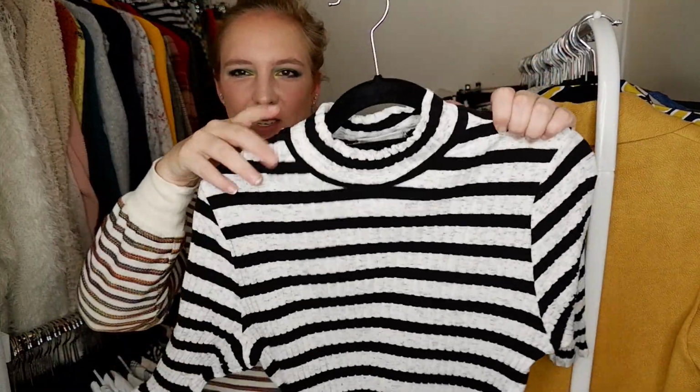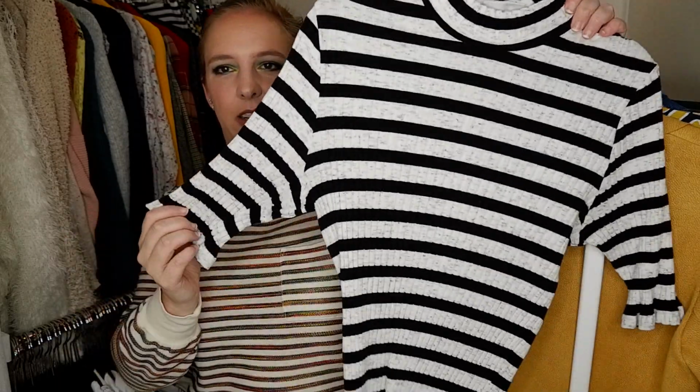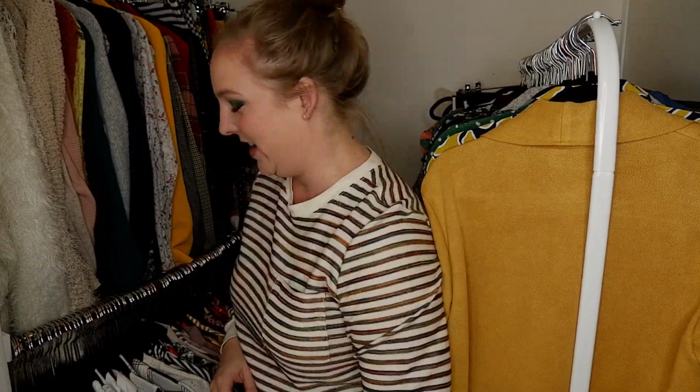Ha! I found something that I would like to get rid of. This is a 3/4 length sleeve, ribbed, very stretchy mock neck, but I don't really like this. I have nothing to wear it with, and because it has such a weird sleeve length, I find it's too warm to layer underneath cardigans, so that's why I never wear it.